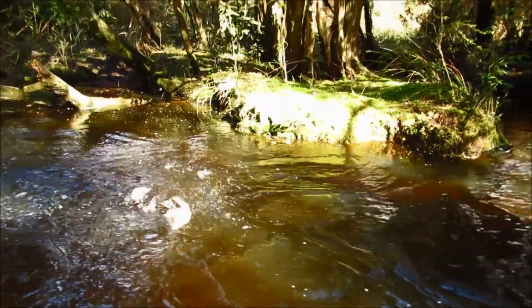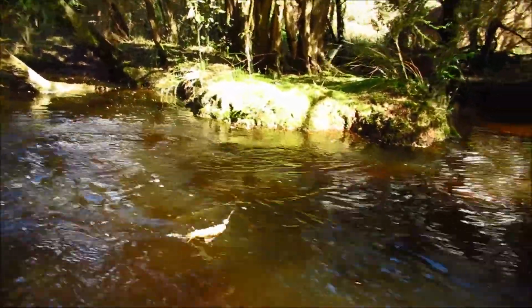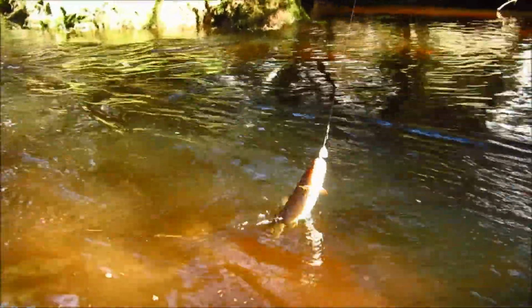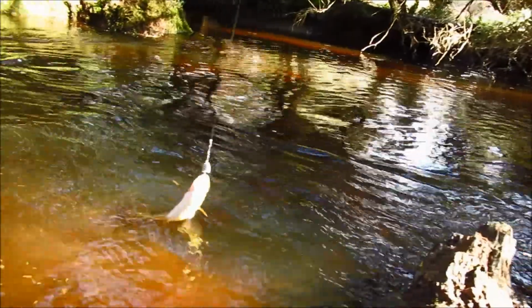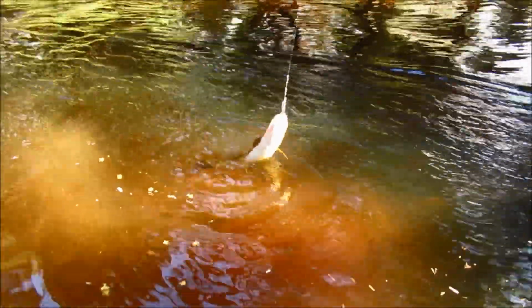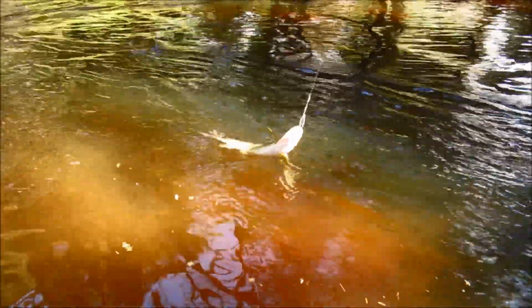Now we've got our 4th little trout. Only a little tacker. This is the smallest one of the day. There's a cast up under that tea tree on the upper river bank, and this little fella's come out and grabbed hold of it. So we'll be off with him and back in the drink.